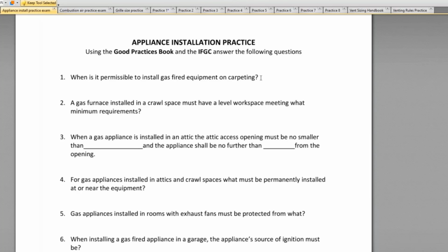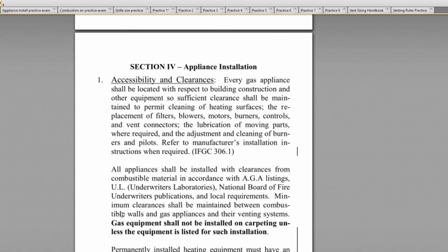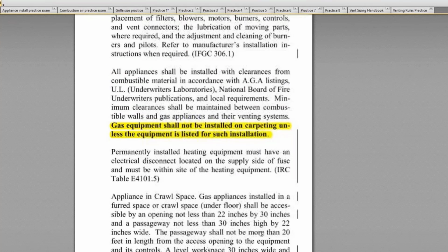Kurt, on this one, where did you find the answer for this first question? Yeah, I got page 65, and it says, unless equipment is listed for such installation. So it's this blue book here, and when you find these answers, highlight them. That way when you go in for test day, you know where to find them, or tab them, or some way to find them. So that was page 65.